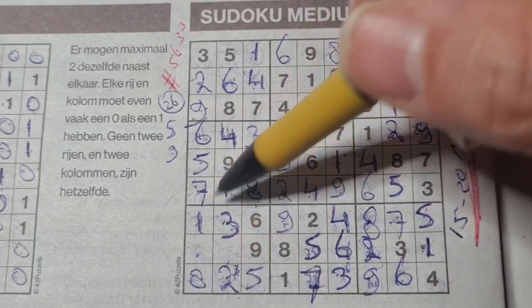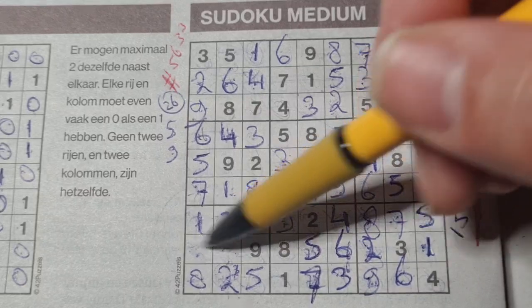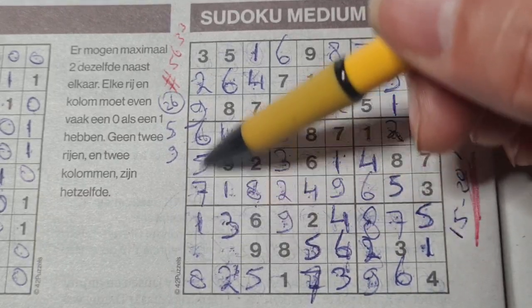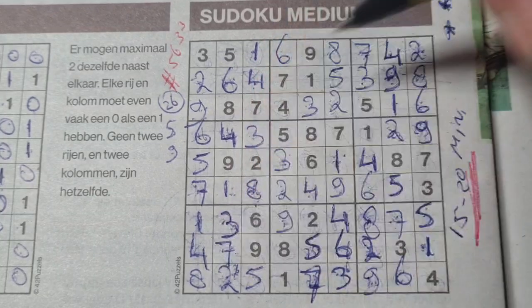Final 2 numbers in this big square for numbers. The 1, the 2, the 3, the 4 is missing. The 5, 6, and 7 is missing. 4 and a 7. We have a 7 in the first column. No 7 there. 7 should be here, and a 4 goes there.